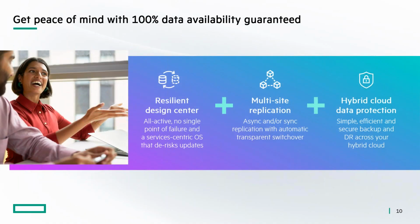Right, to continue on with the 100% uptime availability guarantee with this system. Not only is it very resilient as far as controllers and redundancy in the environment, but we also have a lot of options for replication or site-to-site based replication. Basically, we're going to take the data from one of our arrays and, on a scheduled basis or an ongoing basis, copy that data to a secondary array. All right, so that would be a typical site-to-site replication.